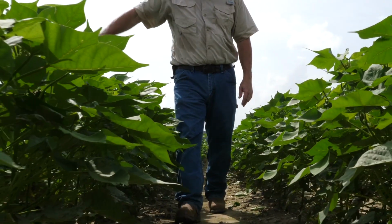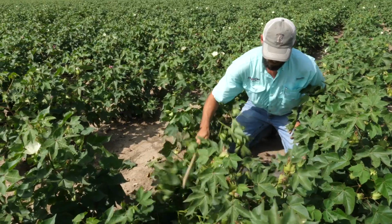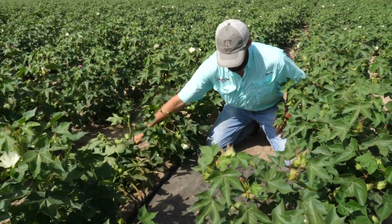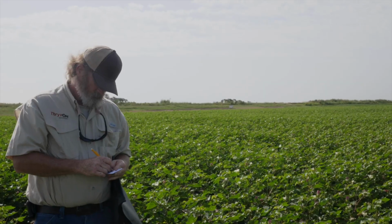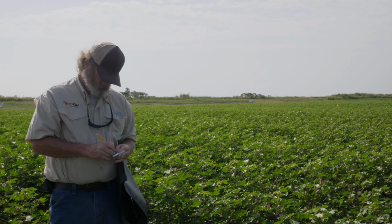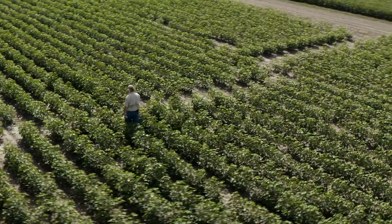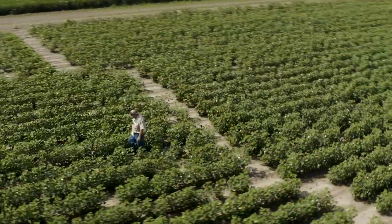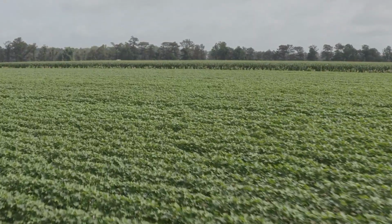where we would take sweep nets or drop cloths, depending on what stage the cotton was at, and we would sweep it or beat the plants to look at the insects and keep count of how many insects were in each plot, or in the insect-based threshold of the plot. And then from that, we would discuss the numbers that we had collected, and we would look at state recommendation on if it would trigger a spray. If it would trigger a spray, we would treat the plot, and that's how we conducted this trial.